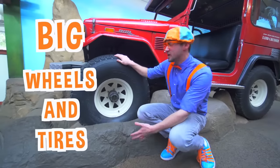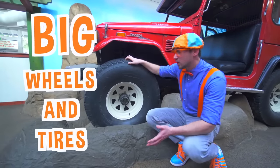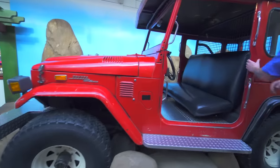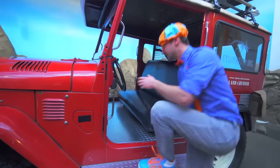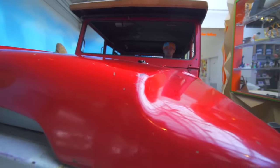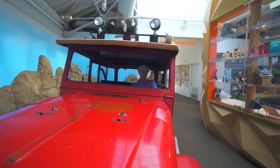Wheels and tires, so it doesn't get stuck when you go dig up some fossils. Well, come back here. Oh, wait, not yet. I need to drive it. Whoa!